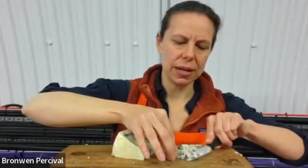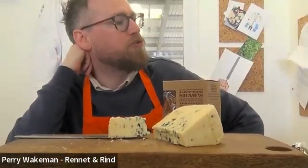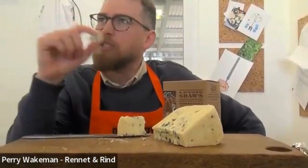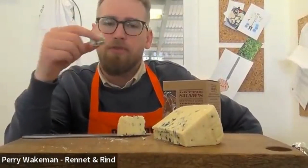Let's see. And then we're doing texture and flavor together. Please. Yeah. Got more going on there in terms of flavor. Texture is quite nice, actually. I'm thinking I need more of that. Slightly ammoniated towards the end, which is a little bit challenging, but not in a way that would just floor the cheese.